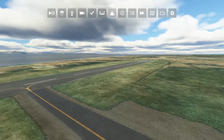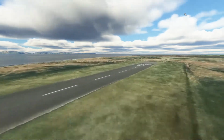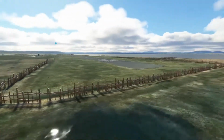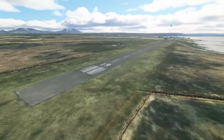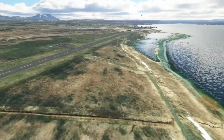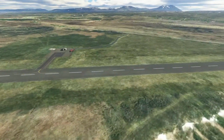Let's go into drone mode here and speed it up a bit. Drone speed. Okay, let's check the outline of the airport. The runway looks fantastic as well. Yeah, they got these fence type things here, these posts. Like, look at the runway. It looks just stunning. Like, fit right in here, right? Wow, really good job. Skytitude off the marketplace. I don't know if you can get it off flightsim.to as well, possibly.